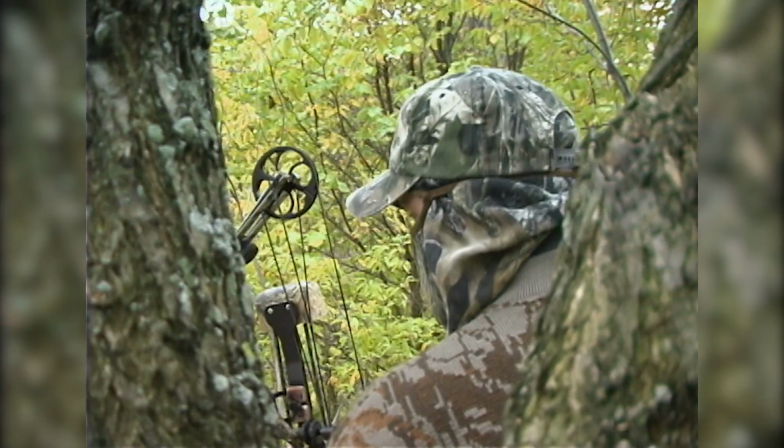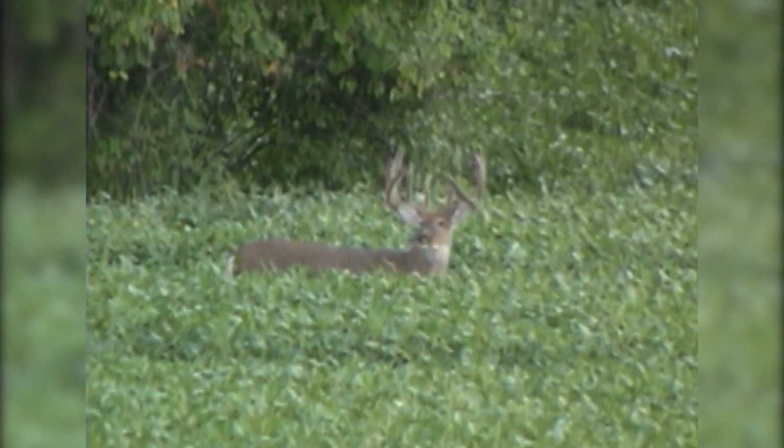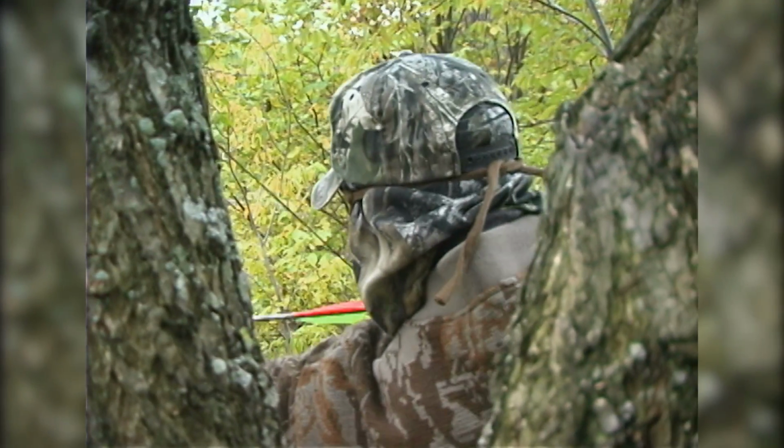Working man tags a beauty with a bow in Ohio. Try saying that 5 times fast. We're hunting in northeast Ohio tonight. We're gonna go hunt this bedding area of this buck that I've been seeing. It's a nice buck. He's gonna be rutting here pretty quick and leaving the property, so I've got to try and do something now.